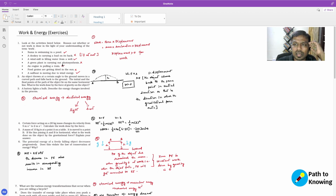A green plant is carrying out photosynthesis. A plant carrying out photosynthesis is not moving. It's doing it internally, but it's not moving. So there is no displacement, so there is no work that is done. An engine is pulling a train. Obviously, when an engine pulls the train, it moves. The train moves along with the engine, which means that there is displacement, so there is work done.